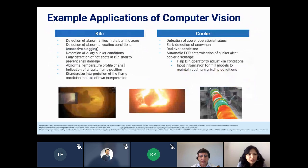In the next slide, Roberto, can you give us some specific examples? Yes, Sunati. So AI basically is giving us the opportunity to use technologies such as computer vision to perform process and asset monitoring. And this is really opening a new dimension for process monitoring. So in the case of the kiln, we can detect abnormalities in the burning zone, detecting conditions of excessive coating, finding conditions of too much dust, for example. And more importantly, if you give images to different operators, probably they might come back with different diagnoses for the same image. So in this way, we can standardize and we can be less dependent on a single person.